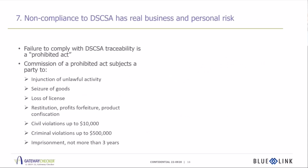The 7th thing to know is that non-compliance to DSCSA has real business and personal risks. The failure to comply with a DSCSA traceability requirement is considered by the FDA as a prohibited act. The law requires prohibited acts to be subject to not only business liability, but personal liability as well.